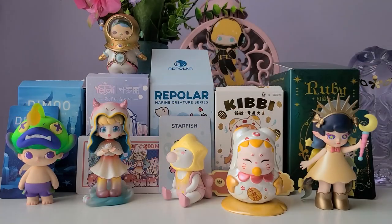And I have to say, it is so small. I don't know if that's a pro or a con. I say for the price of these figures, it's a con. But the pro is if you're displaying it, it can fit into a really small display. I think this series would look so cute all together. I almost debated getting a full case of it because I love sea creatures that much.